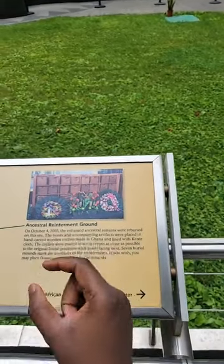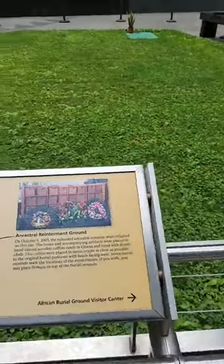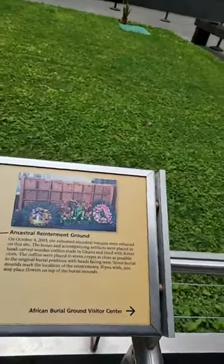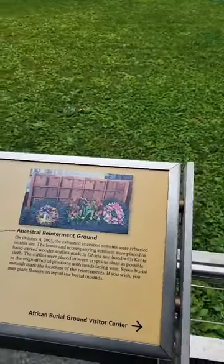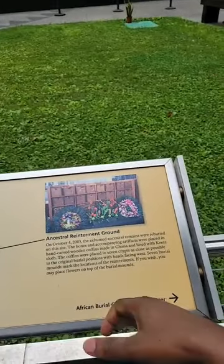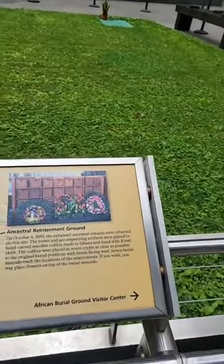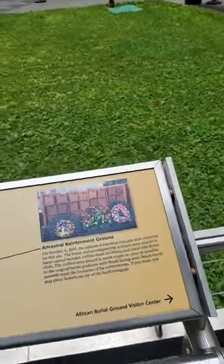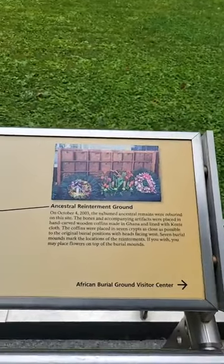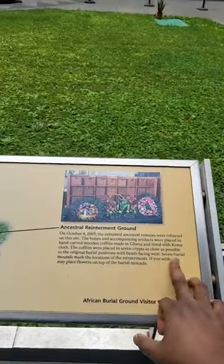Again, 7 is the number. For those of you religious folks, if you know anything about 7, or if you know anything about numerology, you understand why they used only 7 to represent all the ancestors. Why they have 7 days. Okay, if you know anything about numerology and you understand numbers, okay, you understand why.